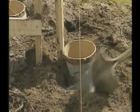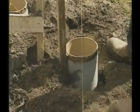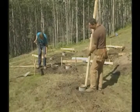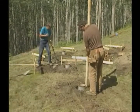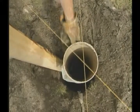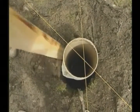Finally, we can start backfilling our tubes. We center the tubes under their strings, check for plumb, and tamp the dirt in stages using a board. At this stage, the strings are all we have to go by. Take your time and position the tubes accurately.